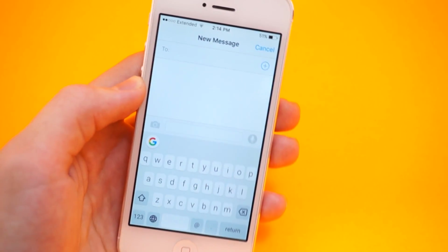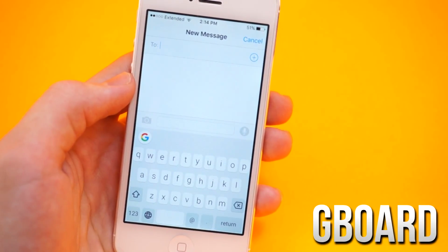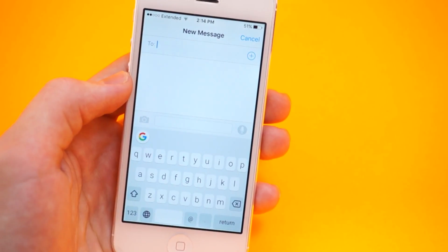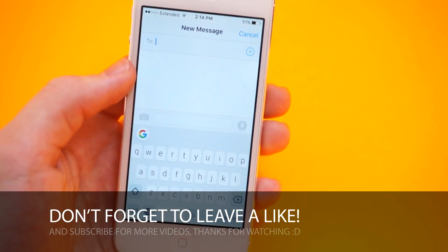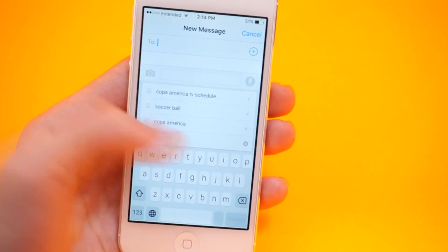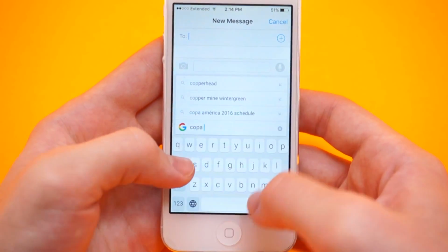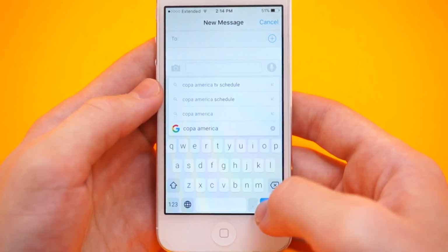Next up for iOS is a keyboard called Gboard, and unfortunately at the moment I believe it is only available in the US. Basically, it's Google's version of the iOS keyboard, but it has a few tricks up its sleeve that make it stand out from other keyboards. When you first launch it, the first thing you'll notice is the search bar at the top of the keyboard, and from here you can search for different news, GIFs, as well as photos that can be copied directly from the keyboard and pasted into whatever it is you are typing.